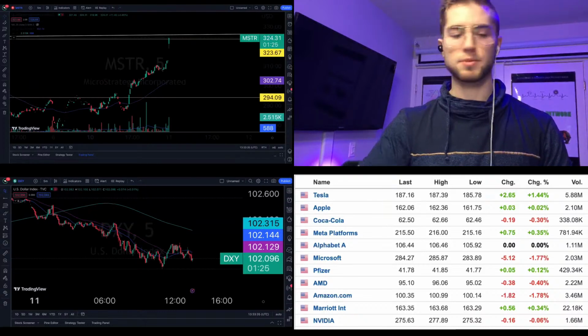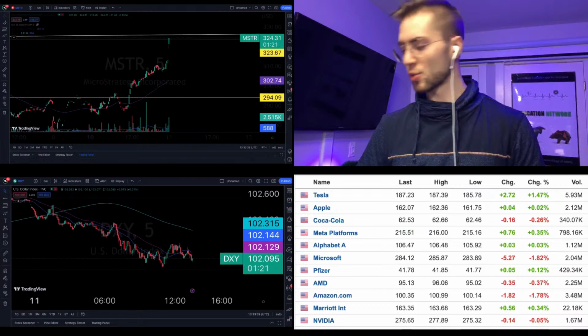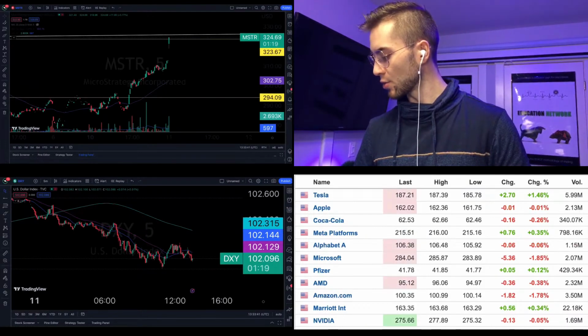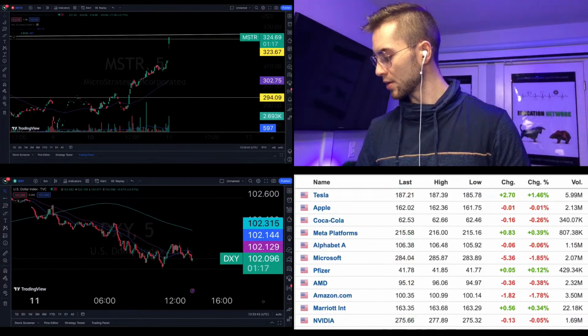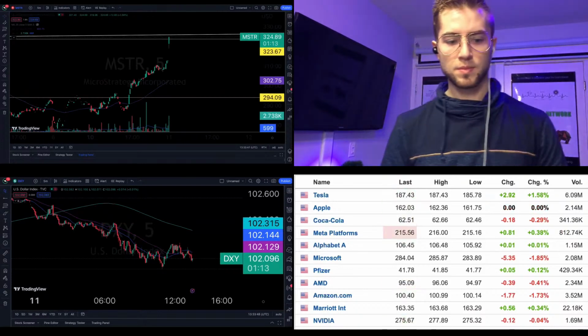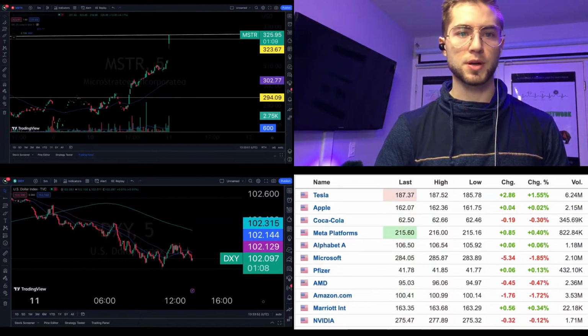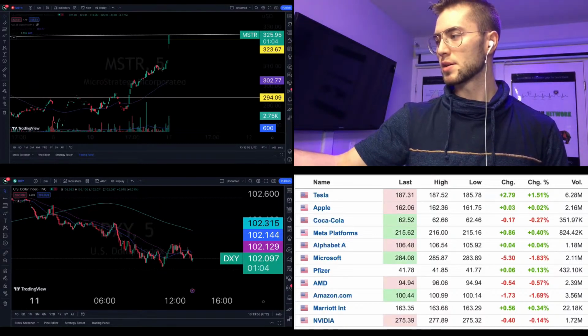There it is, guys. I'm shorting MSTR here. 1/6 position. I got filled at 324.30. $324.30. It's pushing up here. Next add level's at 327. 327 or higher.